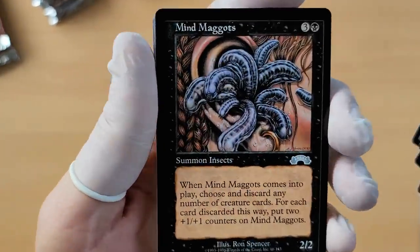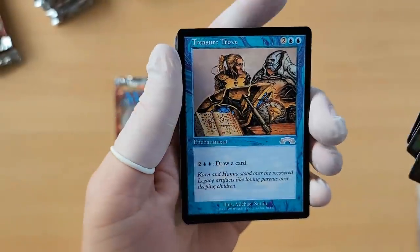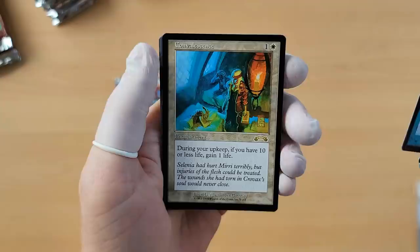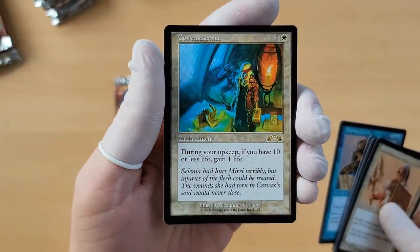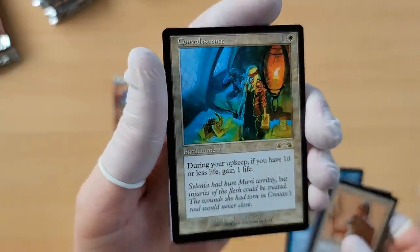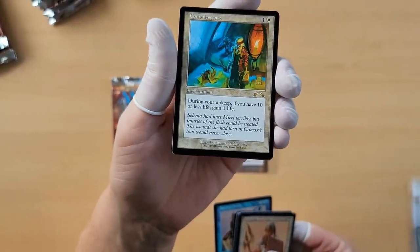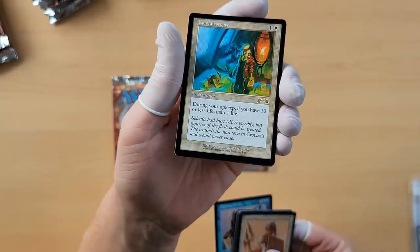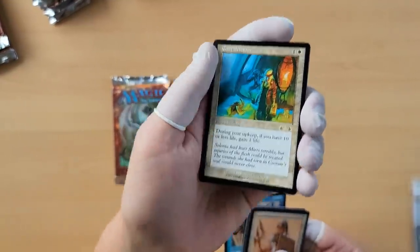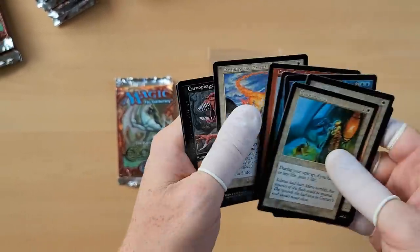Penance, Mind Maggots, sweet card there. Treasure Trove, okay. Karn back at it, making another appearance. Convalescence. During your upkeep, if you have 10 or less life, gain one life. I mean, that keeps you in the match. I don't think that's one of the bigger ones. That seems kind of weak sauce anyway. Nothing too spectacular.